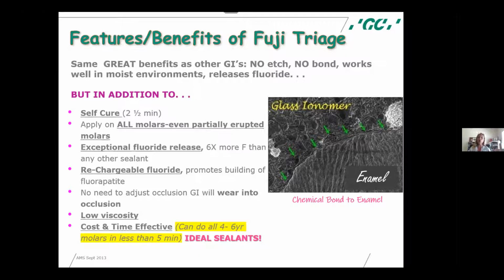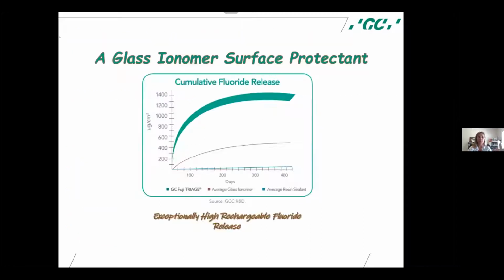Okay, so we know COVID is actually telling us we really need to try to eliminate the amount of time that patients come into the office. So you can go ahead and do the sealants the same day as they're appropriate, which keeps them from having to come back. But even pre-COVID, I had offices tell me that the parents loved it because, let's face it, we were all busy, sports, activities, and no matter how much they love you, people just don't want to go to the dentist any more than they have to. So again, you can do all 4 6-year molars in less than 5 minutes, same day as the prophy appointment, and it's cost and time effective. It's really the ideal sealant material.